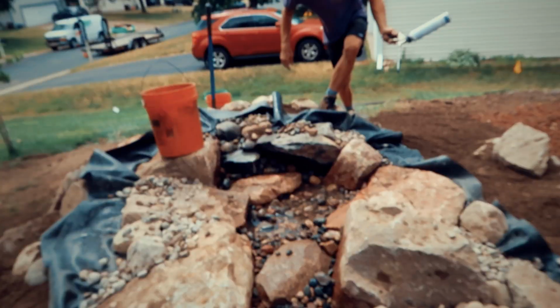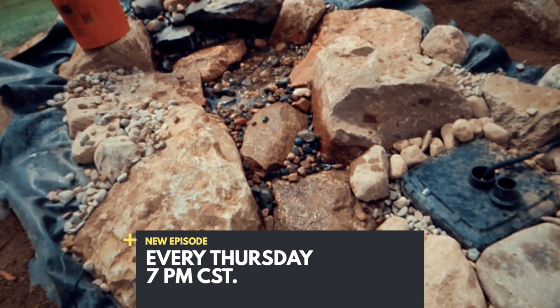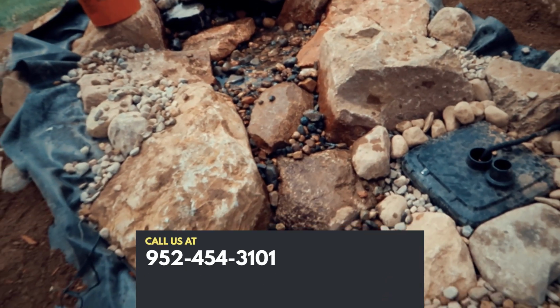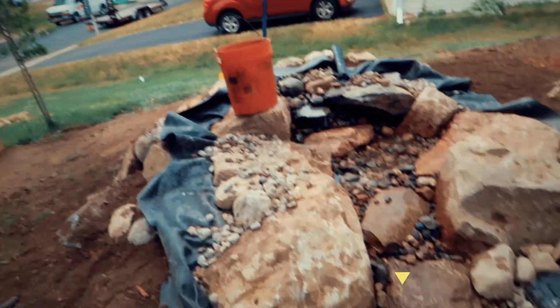All right, so we plugged it in and then we thought, we better foam a certain few areas here just so the water goes over a couple of rocks. That's the main thing with waterfall foam, is to get the water to go over the rocks we want it to go over instead of sneaking behind. So we'll get a couple of spots foamed up. Otherwise, there's no leaks. The water's staying inside our liner.